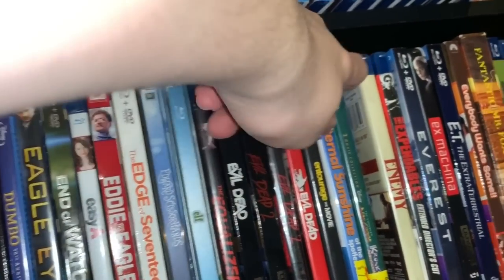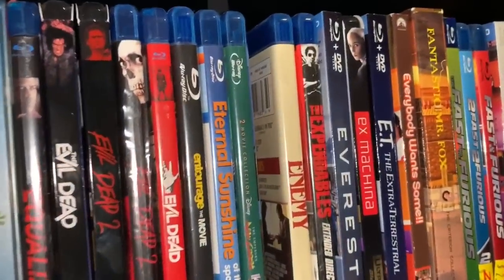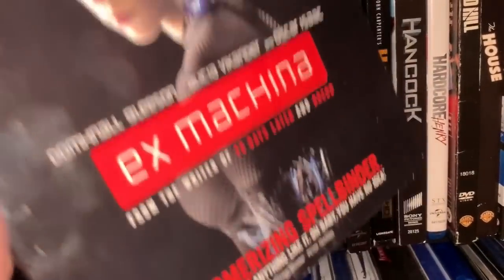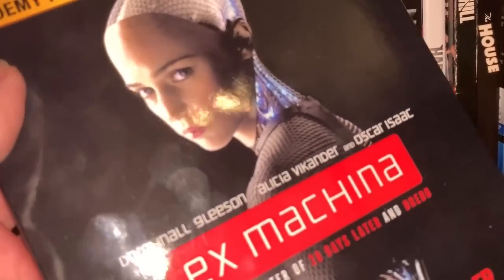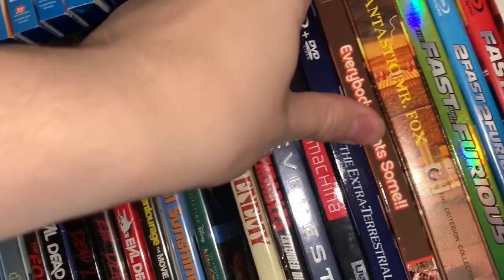Eternal Sunshine of the Spotless Mind. And of course, it's no complete collection without the Emperor's New Groove movies. Enemy. Expendables. Everest. Ex Machina. If you have never seen this film, it is on Netflix now. Go watch it. This film was so good. I love this film. E.T. the Extraterrestrial.